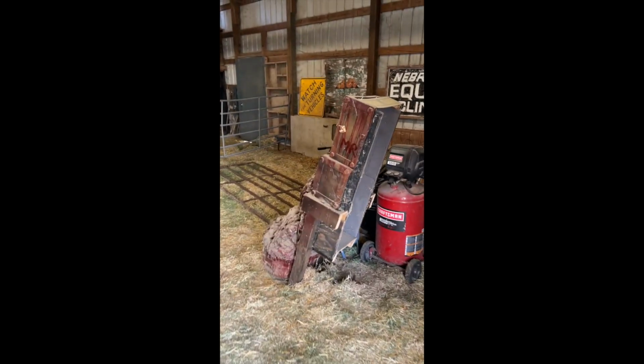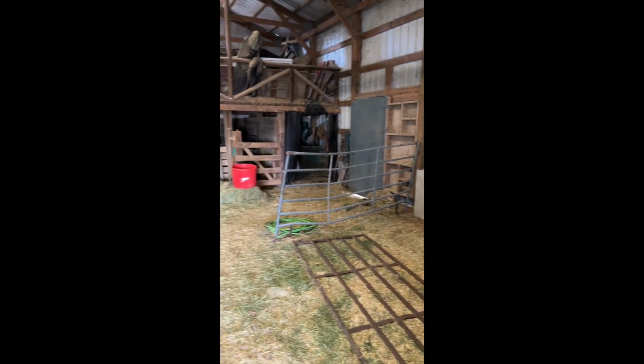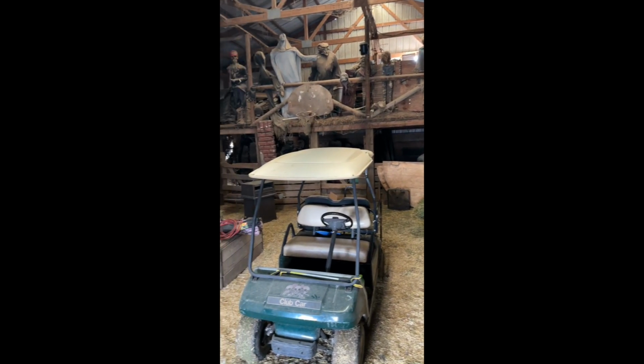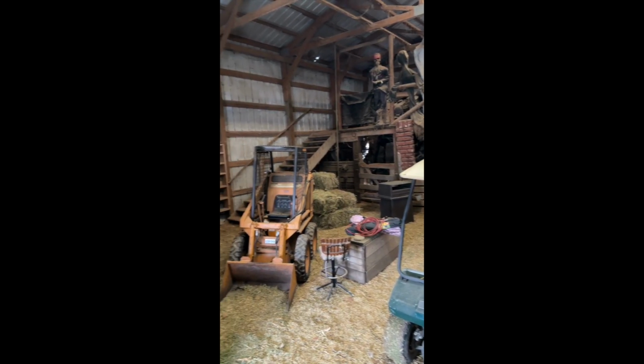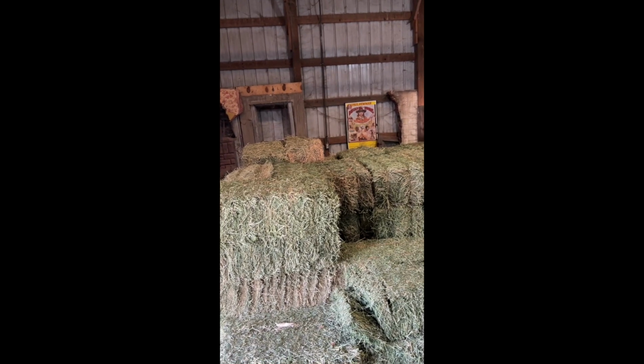Also, if you're a horse person, we do have 3 stalls in here. We have it pretty full of stuff right now, but we do have 3 stalls. Loft up there. I'm getting old and lazy, and I'm just keeping the hay down here instead of keeping it in the loft anymore.